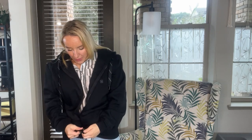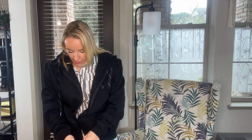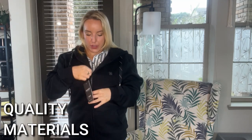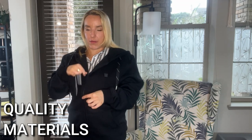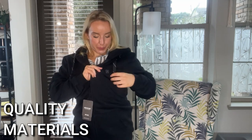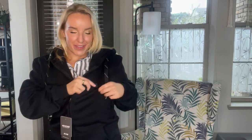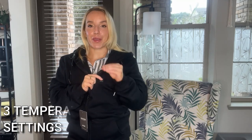I'm gonna go ahead and zip this whole jacket up. These zippers, by the way, are really high quality. I always think that you can tell the quality of a garment by how the zippers are, because that is a sign that it's well made, and these zippers are great. You can tell up and down, very smooth. So, right here, you're gonna notice a little on-off button. It looks like it's just the logo or the label, but really, it's going to turn your heating element on and off.